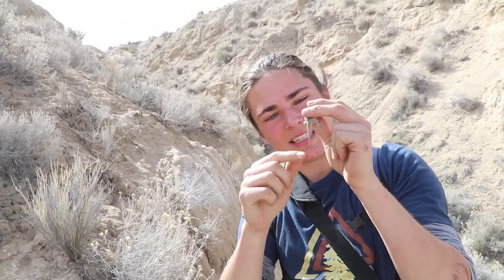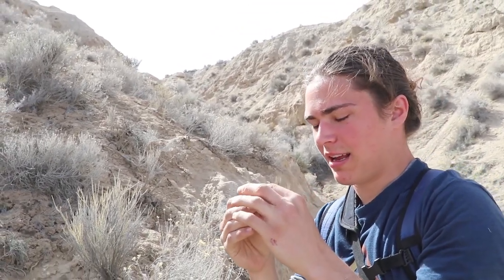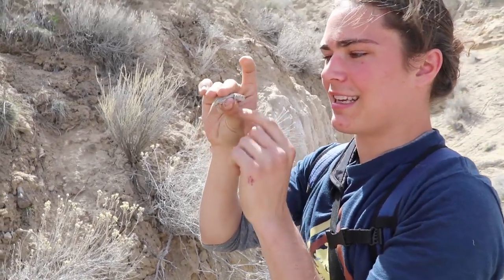He's recently had a meal, which I guess probably played into the fact that I was able to catch him. And it also looks like he lost his tail at some point and has regrown it since. But we're not gonna hold him for too long, go ahead and put him back. But yeah, he's a cute little guy.